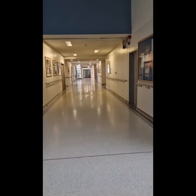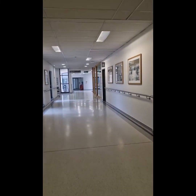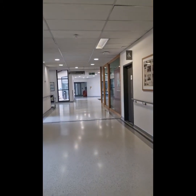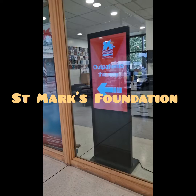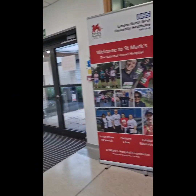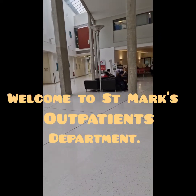So yeah. But basically, this is where we've moved the entire hospital to, St Mark's. So when you want your appointments, this is where you come. So here, this is where they come, St Mark's here. The outpatients is here. So it's the outpatients appointment here. You see that there. So that's that.